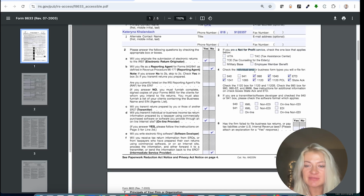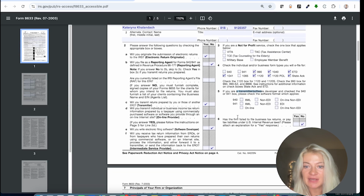And then check the individual and business forms you're going to e-file. So I checked everything except 940 and 941 because of this question, right? We answered no to this one. If you are a transmitter, so we are not a transmitter, no need to answer this one.